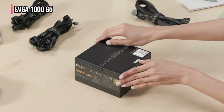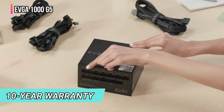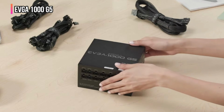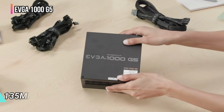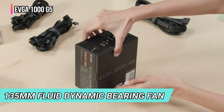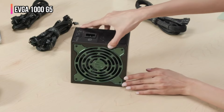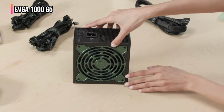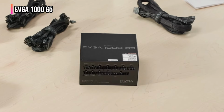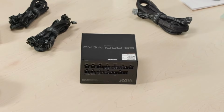Offering long-term reliability, EVGA's 10-year warranty and built-in protections such as OVP and UVP are integral to this power supply, ensuring it stands the test of time. With a 135mm fluid dynamic bearing fan, the unit runs smoothly and quietly, even under load, so users can focus on their work or gaming without distractions. This combination of robust protection and whisper-quiet operation makes it ideal for those seeking durability and a calm environment.